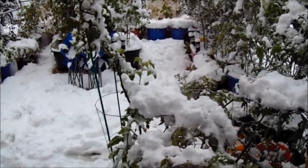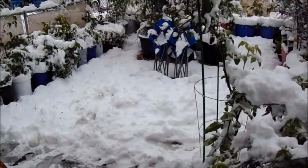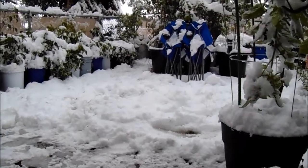But this year we decided to fight back all the way up until the very end and had an excellent season. So I'm sure there's a lot of people out there that might not see snow in the areas that they're at.